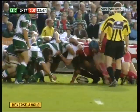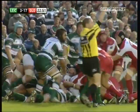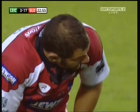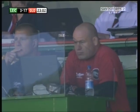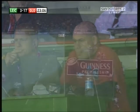Well, it's an incredible start, isn't it? I mean, they've scored 14 points, Gloucester, without really doing anything. They got an interception and a penalty try. That was an amazing decision by the referee, I thought. He won't be happy about it. He'll be challenging it, probably at half-time at this rate. Looks a bit perplexed, doesn't he? Yeah.